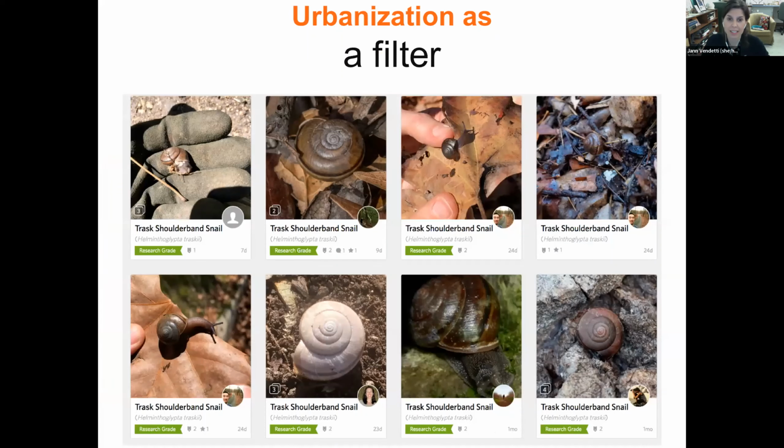As a filter, this is a well-known snail to those of us who study the local fauna. For those of you who don't know, this is Helminthoglypta traskii. This is one of your local endemic snails. Its range is probably much of Los Angeles County. I think it goes a bit outside the county, but largely it's within our county, and it is found here and nowhere else.